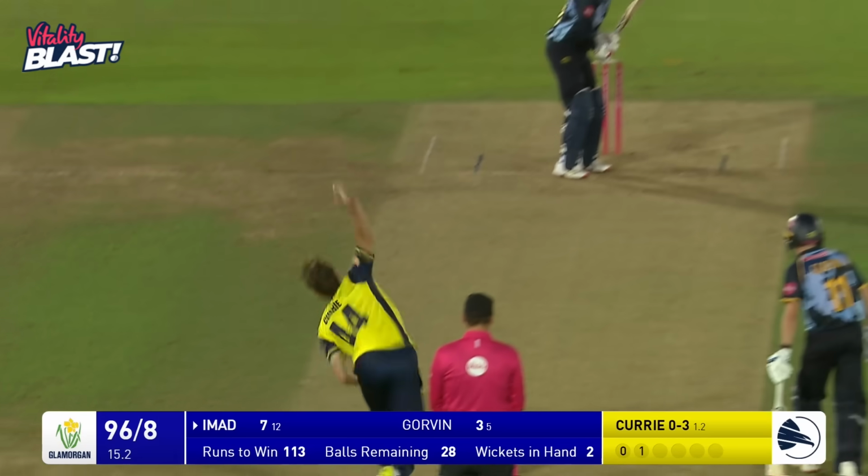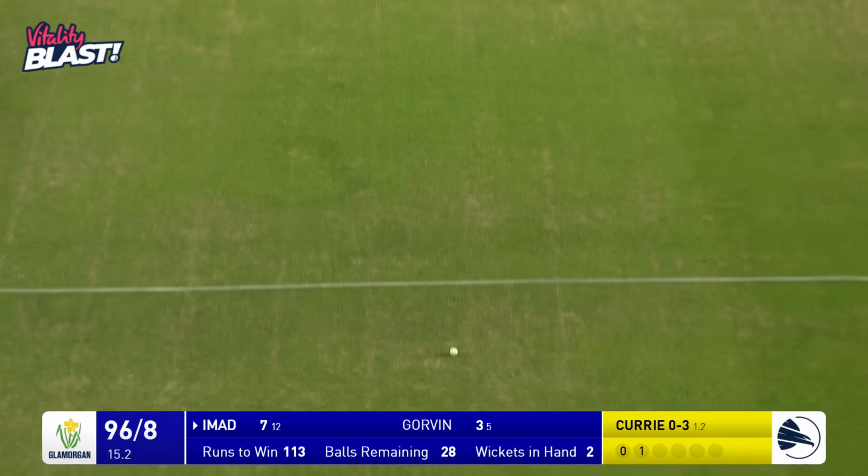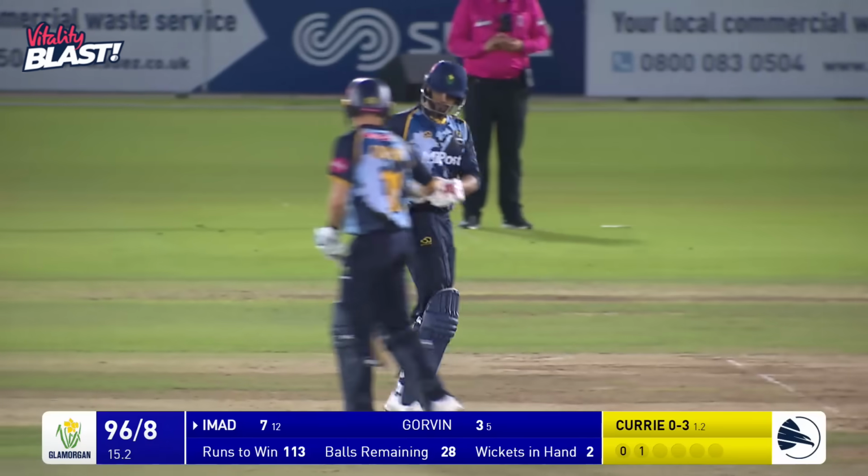As Curry from the pavilion end comes in and bowls to Imad, who drives a lovely drive straight down the ground. That shall go for 4. That's a good straight drive in the air, but safe.